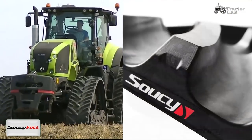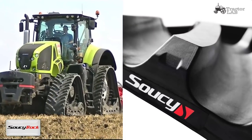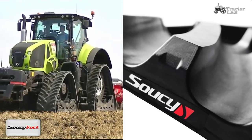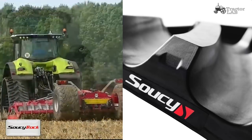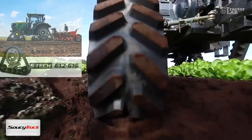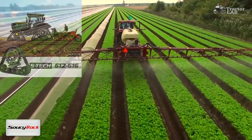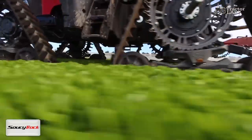Your high-value crops demand relentless hard work, precision and uncompromising versatility. The new S-Tech 612 can do it all, no matter the soil, conditions or intensity of the job. It is designed for your fields and your needs so you can do more, better.